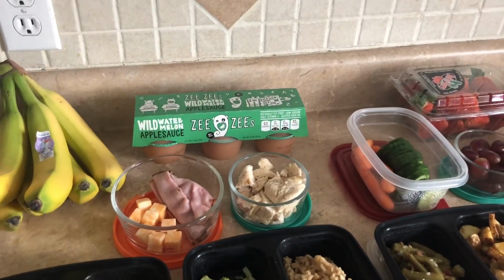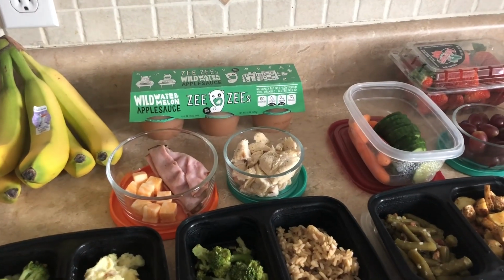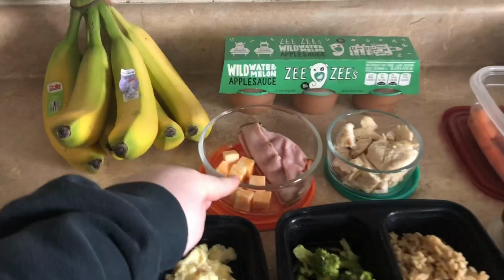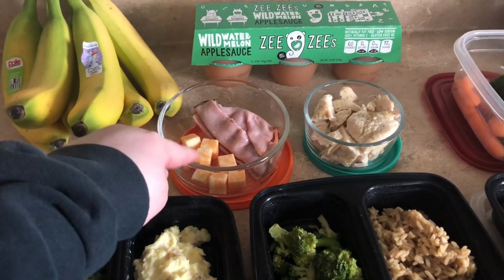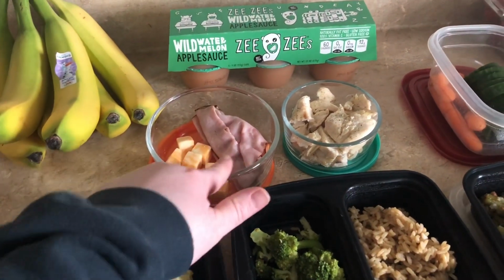So we snack a lot on fruits and vegetables, obviously, and then protein. So I am making these little protein bowl things with some cheese and ham, or cheese and turkey. We have turkey as well.